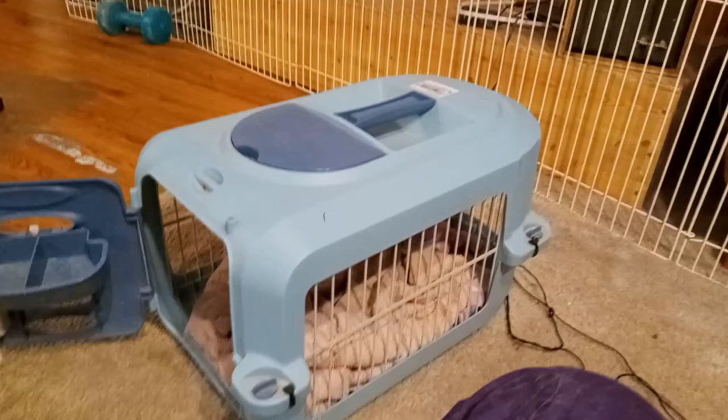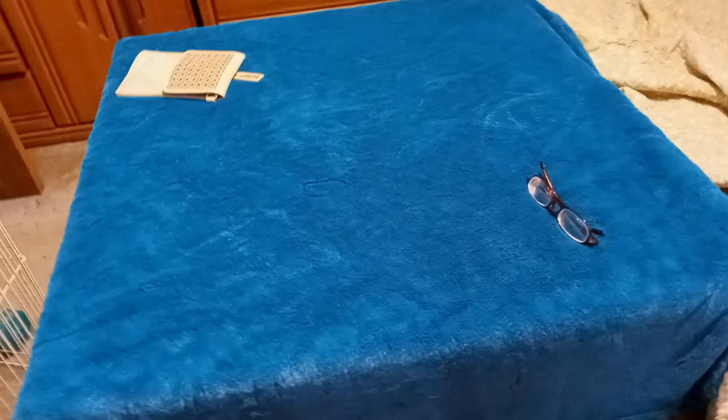Instead of just trying to pick her up, I'm going to try and put her in the carrier, take her to the carrier, and put her on the table. Do a bunny burrito and try it that way, and then I would hand the burrito to Mom and then clip the nails.